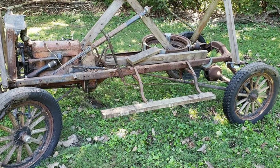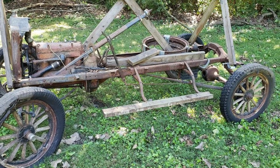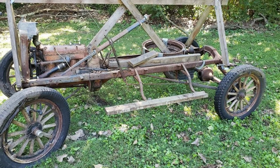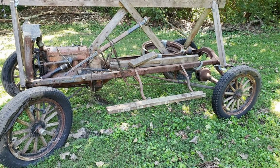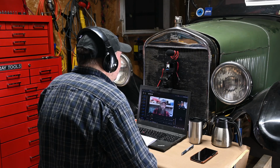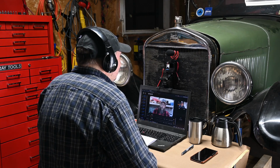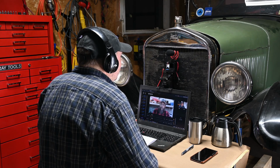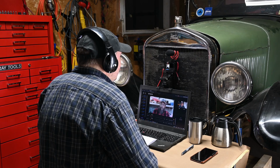It was a chassis. You could call it a rolling chassis. I mean, the tires were shot. It was in a tree row, you know, with a tarp over the top of it. No body, you know, just motor, wheels, frame, steering column. I think that's it.